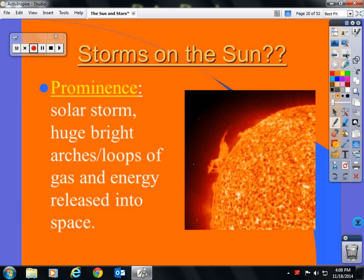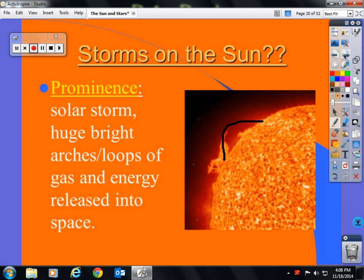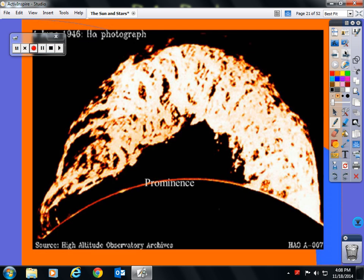Okay, so types of storms on the sun. A prominence says a huge bright arc or loop. In other words, it comes up. I'm going to draw in here. You can see where it came up right here, and then it comes back down. Okay, a lot of the radiation is released into space when this happens. Here's a good picture of a prominence.